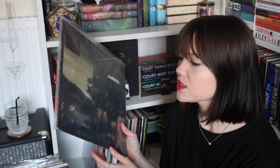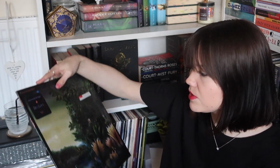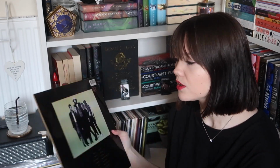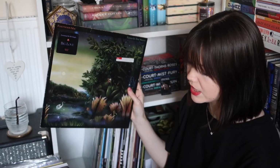Fleetwood Mac's Tango in the Night. I got this from a record store in Brighton, which is why they gave me this sleeve. This is my favourite Fleetwood Mac album just because it's so nostalgic for me. My mum had the cassette of this and she used to play it a lot when I was growing up, but yeah, I love it. I love every single song on this. This has just got lyrics on either side, and it's a very clean, beautiful pressing.